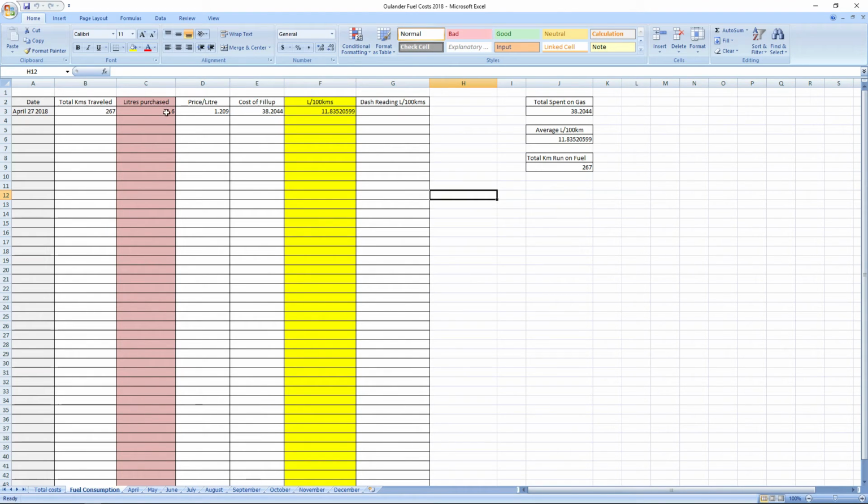I purchased 31.6 liters of fuel. And so if we do our calculations, the price of the fuel was $1.209. It cost us $38. And for this calculation, to figure out your liters per 100 kilometers, guys, you take your C3, which is your liters purchased, how many liters you used, and you divide it by the kilometers traveled, and then times it by 100. That's this calculation here. That gives you your liters per 100 kilometers.